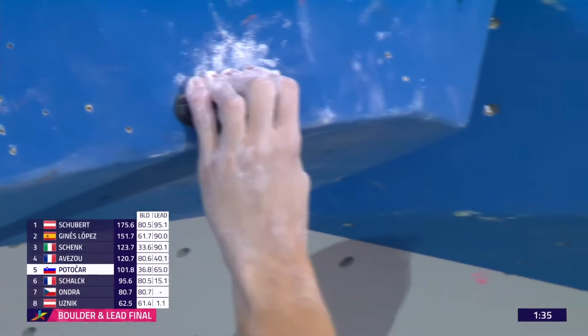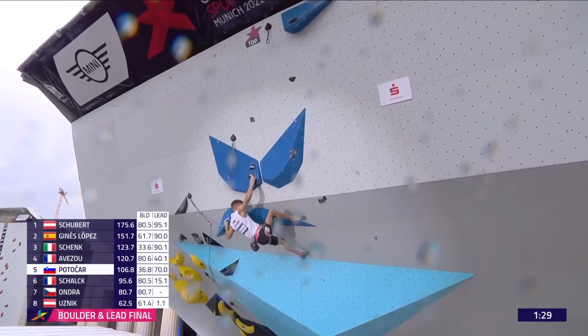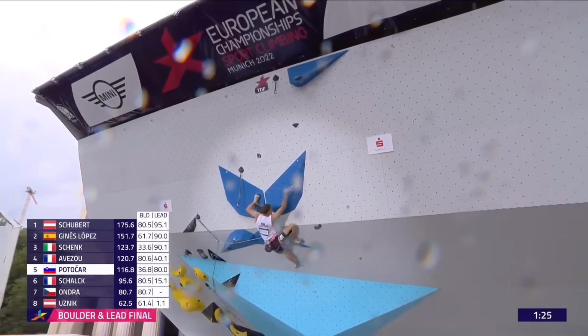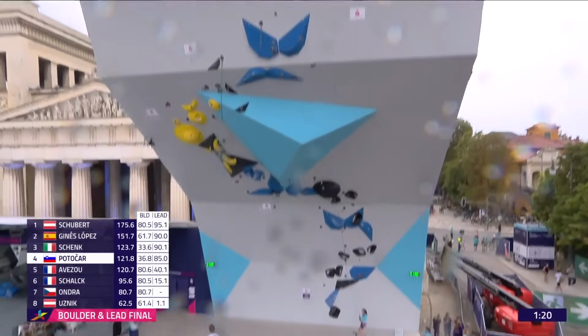Rotates out. He's going to have to do quite a big move and a cut loose into the heel, and this just looks so awkward. He's going to go up with the right hand into the pinch, gets it. Keep the pressure on that heel. Try not to let it pop as he comes out into the pinch. He's not clipping, which means he's almost done here.